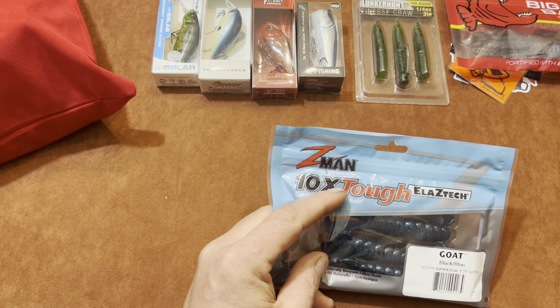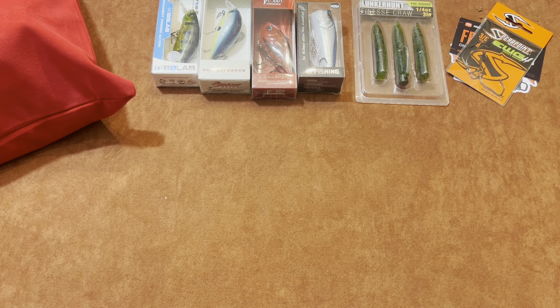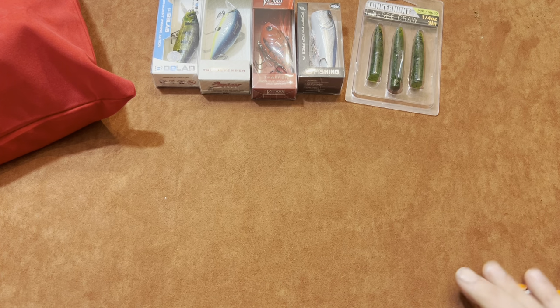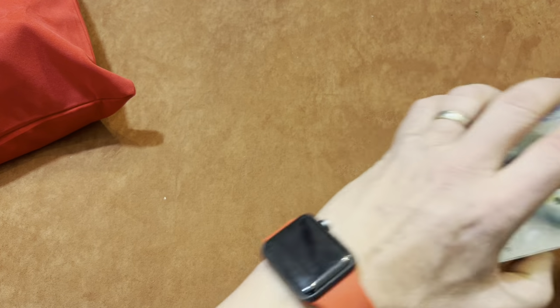That's the Monster Bass box. Now, I will say that this is a pretty good box. They did a real good job of closing out the year. Is it the best box they've done all year? No. But Christmas is always a weird time when it comes to baits. We've got to throw all the stuff back in, but not a bad selection.